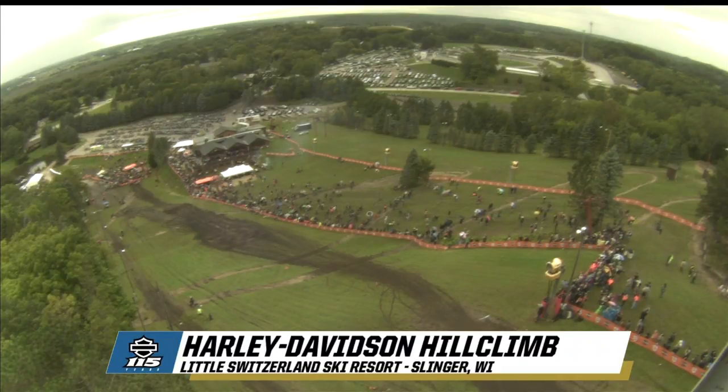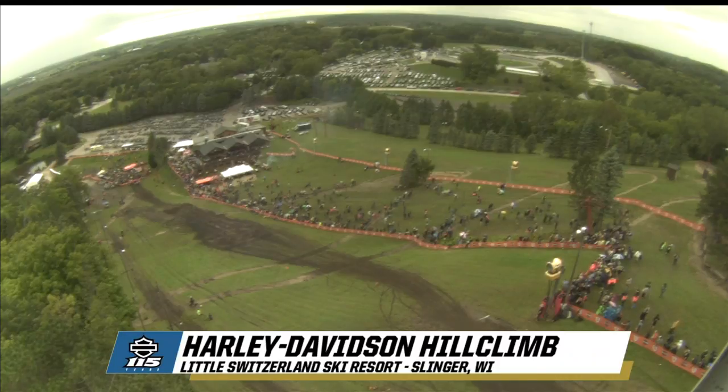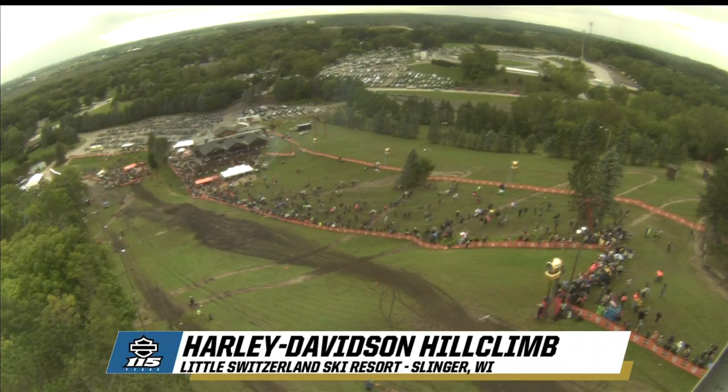If you're watching, you're checking out the Harley-Davidson hill climb from Little Switzerland Ski Resort here in Slinger, Wisconsin. Brandon Graham and Lance Corey in the booth, and the fantastic, the incomparable Diana Dahlgren just bearing out the conditions out on the course. And Diana, how is the rain? Is it still coming down? Any sort of clearance out there yet?